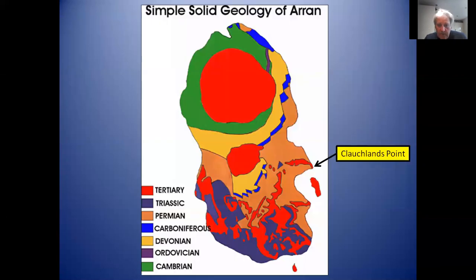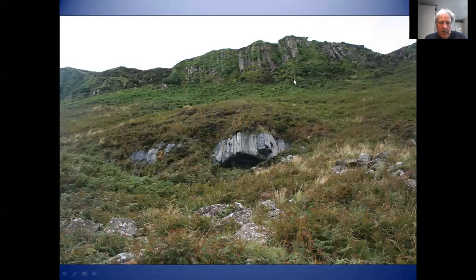On the other side of the island, we've got Clarklands Point, and at Clarklands Point, there's another sill outcropping in the red igneous material there, cutting through the Permian rocks. And at the top of the slope here, you can see the columnar jointing again in this sill. That's the Clarklands sill.